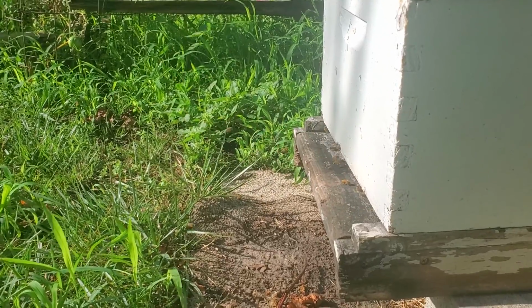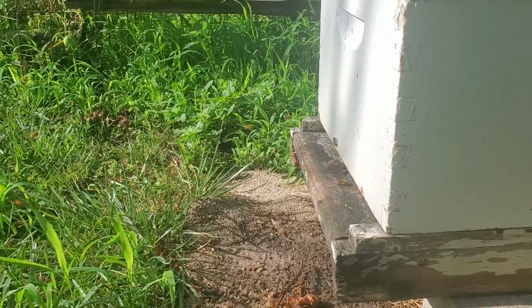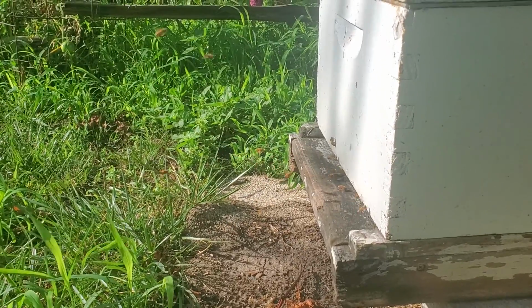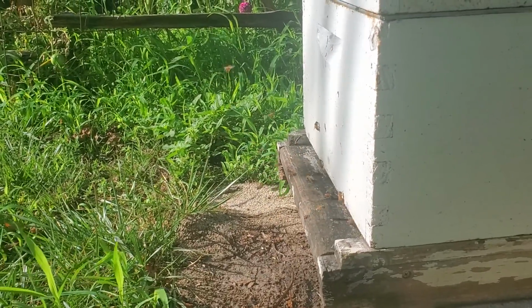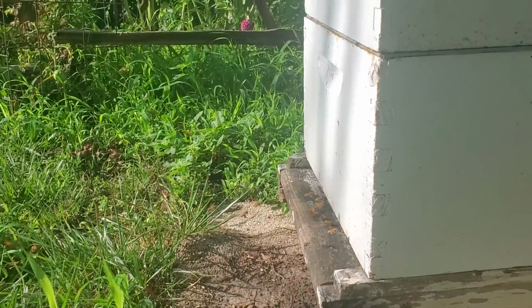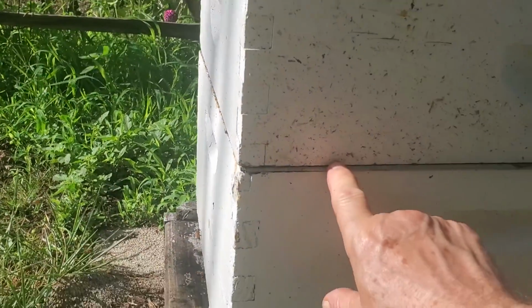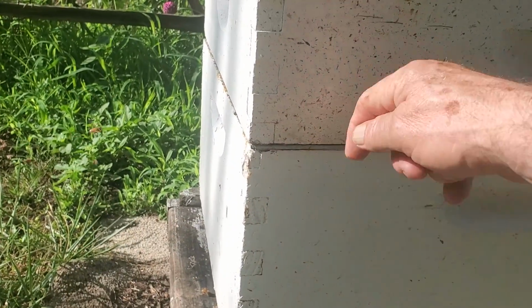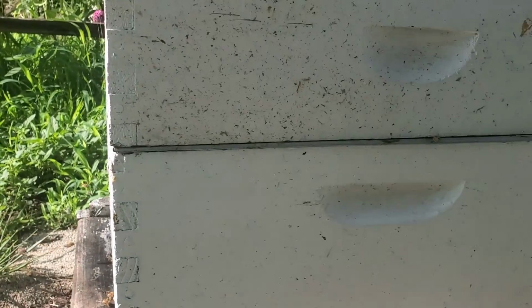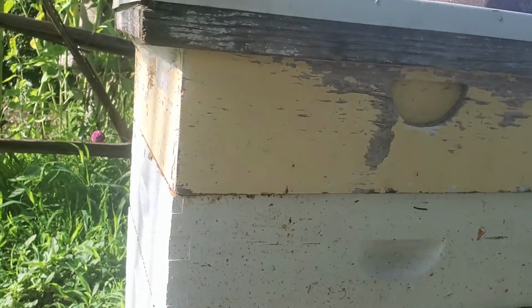It's August 7th, and we're still on a honey flow, which is unusual. I bet you, let's look at these boxes. See, right here is a queen excluder, so everything down is the nest. Everything up is where they're storing their honey.